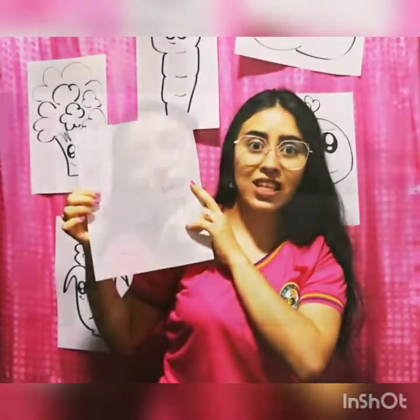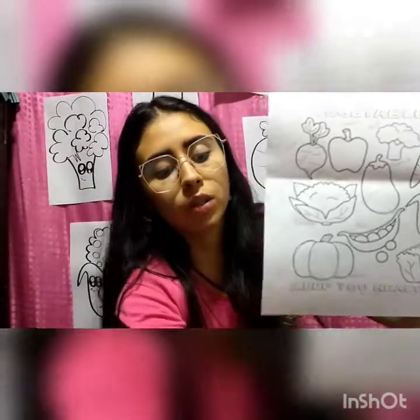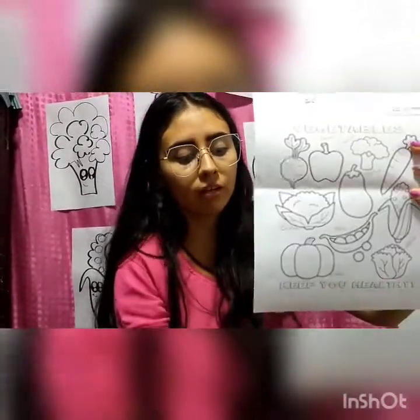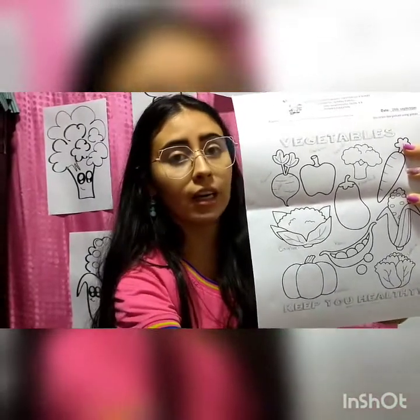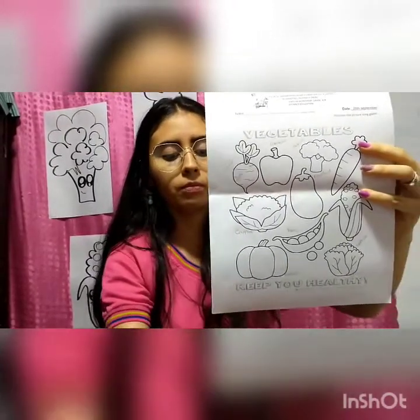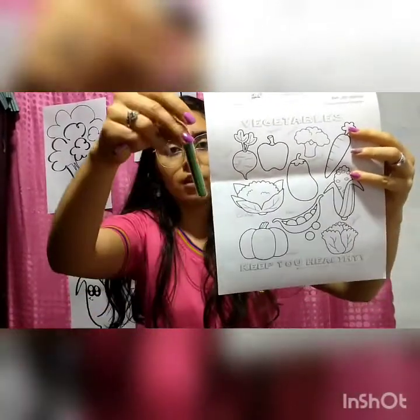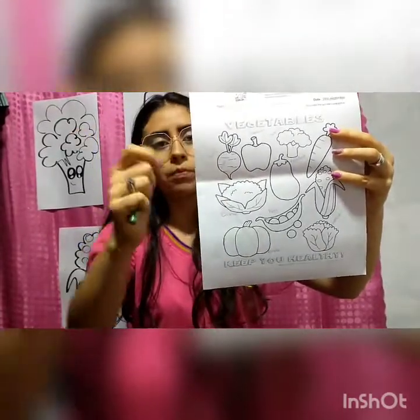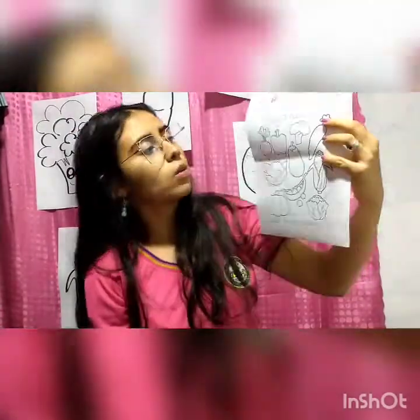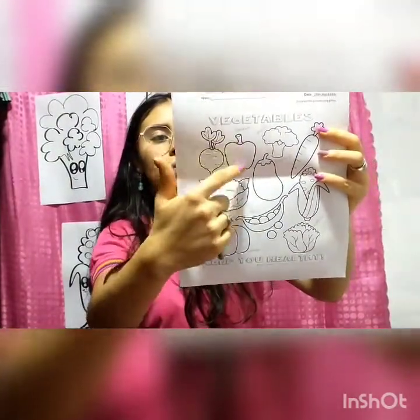Many vegetables. Turnip. Decorate with purple and green glitter. Green and purple turnip. Continue. Here is a capsicum. Capsicum.